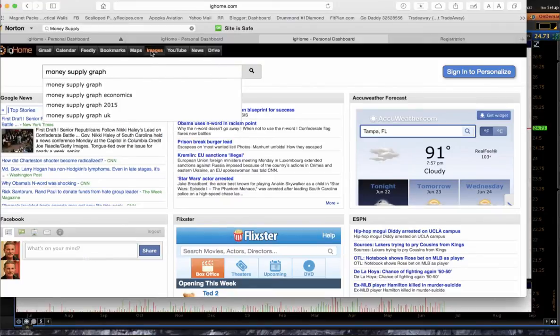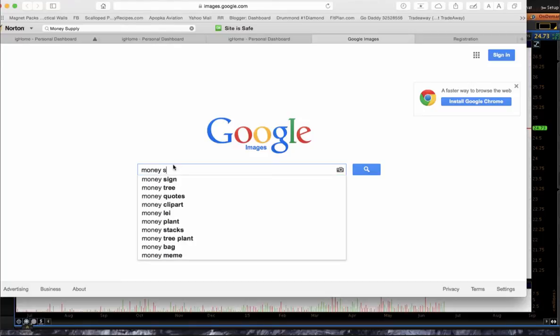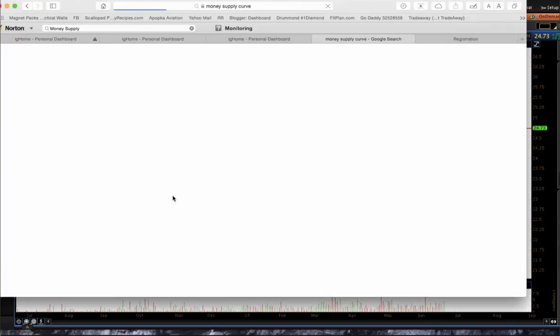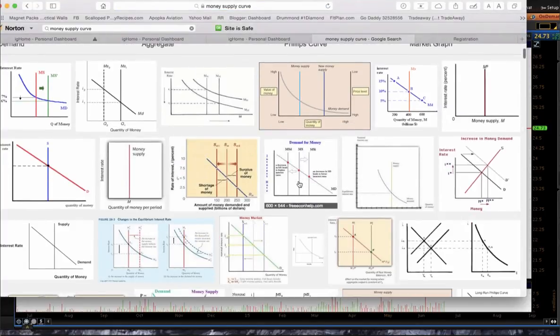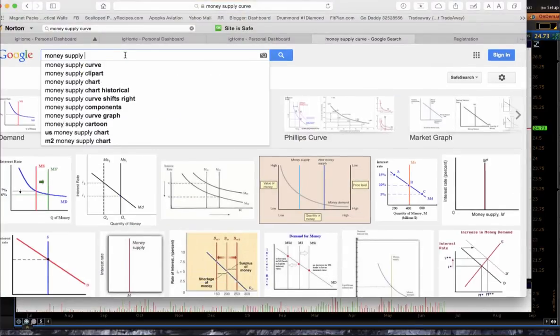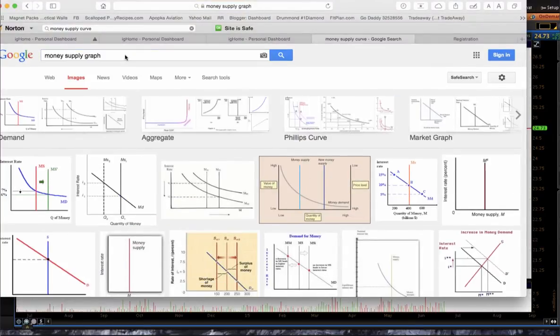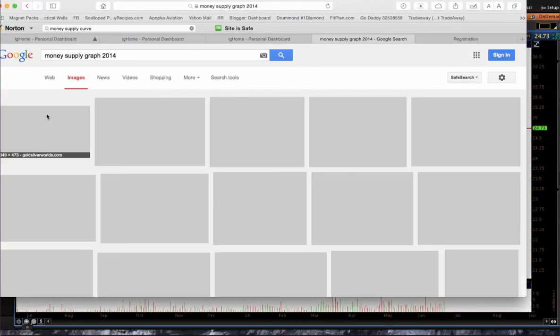Let me see if I can find a money supply graph here on the images. I typed in images. Hopefully that kept it there. Oh, it brought me to... you might want to do this on your own. Just go to Google Images and type in money supply and watch what happens. You could go to the money supply curve. Let's look at this one. You can see that it measures the different money supply. I like the graph better, actually. I don't want to hop around and confuse you, but I like the graphs better because it shows the time frame next to it.